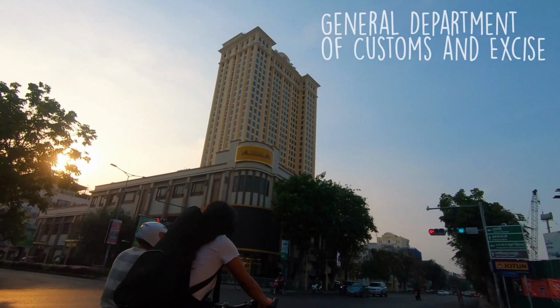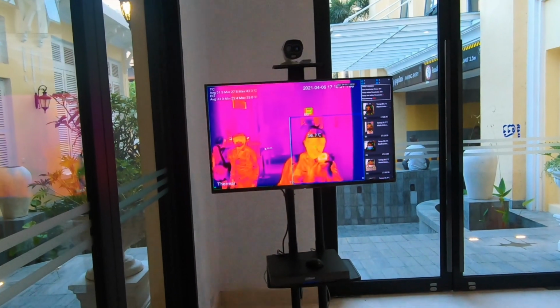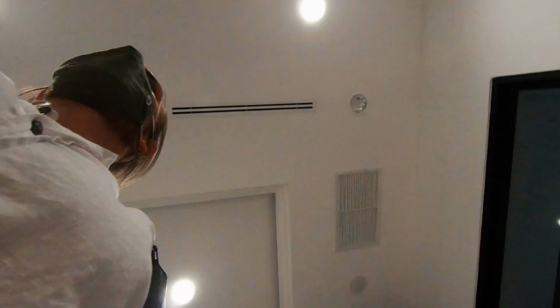So this is the building we're going to over here. Wow, that's amazing. So this rooftop we're going to is in one of the government ministries. We're not sure if it's open to the public, so please only go on your own accord.